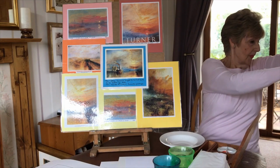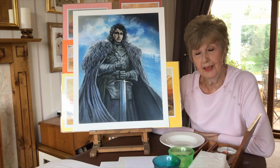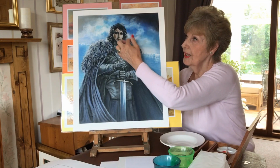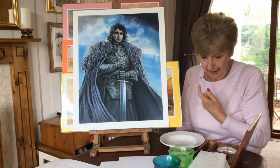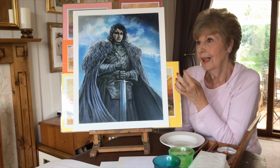So we look at that. I'm not a watercolour artist. It's not something that I ever do a lot of. I like to draw in pastel, and this is a pastel drawing, but I thought you might like to see the sky that I've done here, which is very atmospheric, isn't it? Very foreboding. And it's Jon Snow from Game of Thrones, and it's called Winter Is Coming. And just by the colours in the sky, you get that feeling that something is going to happen, and it's a bit ominous and dark.